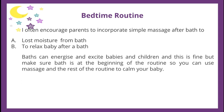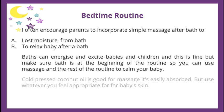Baths can energize and excite some babies and children, and this is fine, but this is why it's important to have bath at the beginning of the bedtime routine and use the rest of the routine to help your baby to wind down. And please note, when I mention using simple massage to help your baby get to sleep, you don't need to do any sort of baby massage classes at all. It can just literally be as simple as taking slow, deliberate strokes to massage and rub in any oils.